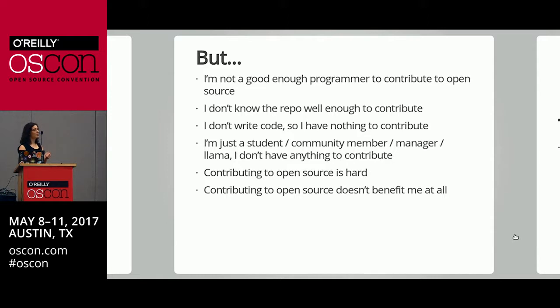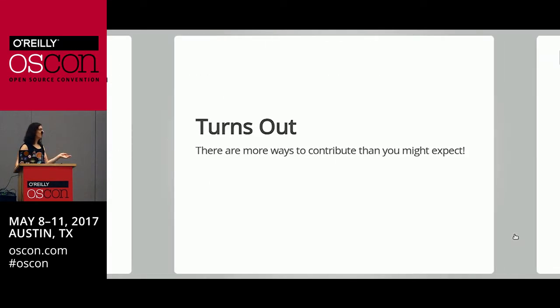Yeah. That's really what the next section of this talk is about: again, those skills that hopefully everyone in this room already has that open source projects can use. So the thesis of this talk is really to dispel the myth that open source projects are just code. Open source projects need much more than code to be successful. And so in the next section, we'll talk about how there are a lot more ways to contribute than you might expect, and a lot more things that open source projects need.